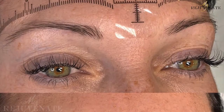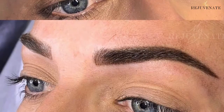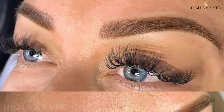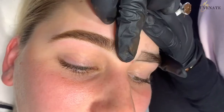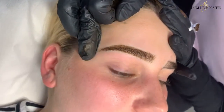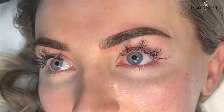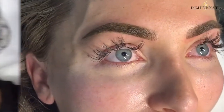Having said all this, if your heart is set on feathering and you do have areas that there's absolutely no hair, like the tails or the fronts that start too far back, there is the option to blend the feathered strokes with some micro shading. As you'll see here, we've blended feathering with micro shading for a soft and feathery look and subtle definition. We call this technique the Anastasia brows or combination.